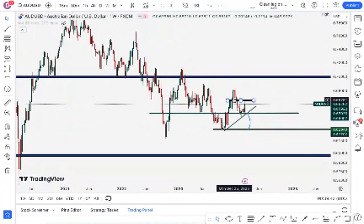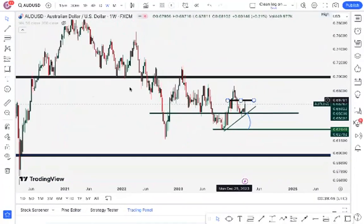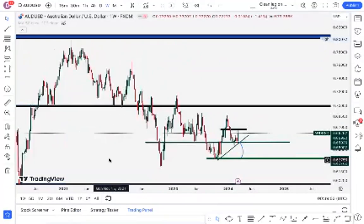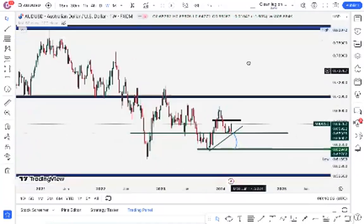This is one of the reasons I urge you guys to look at the higher time frame, so you know exactly what you're trading, and you can identify a block or a barrier before you even get there. That is one of the key things about applying this approach to your trading: you get to see potential blockage, potential resistance. You can see what's going on.